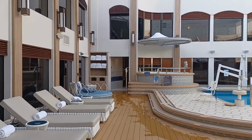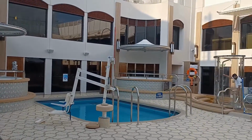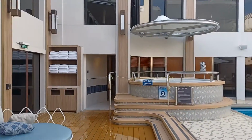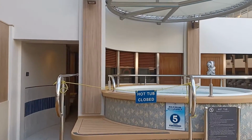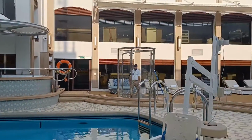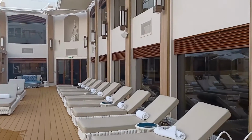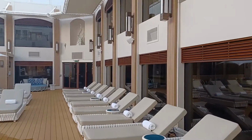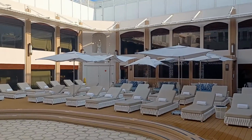If you are a reader and want to sit upright a little more, that's not going to happen because the chairs only go to a semi-reclined position. The hot tubs, by the way, were just closed because of this being back-to-back cruises I was on, and this was the sanitation changeover, and thus it was just temporarily closed.